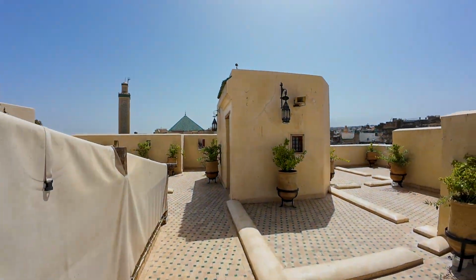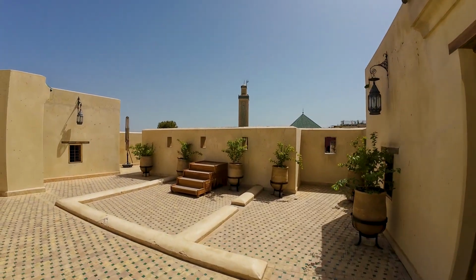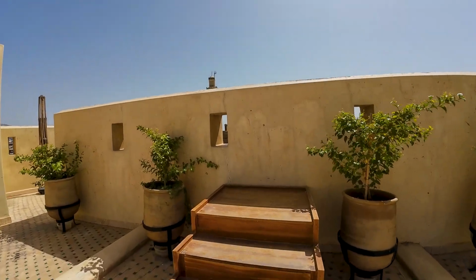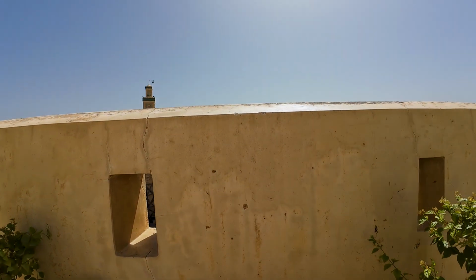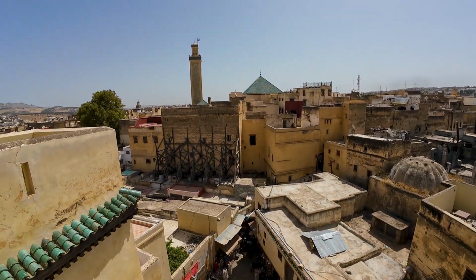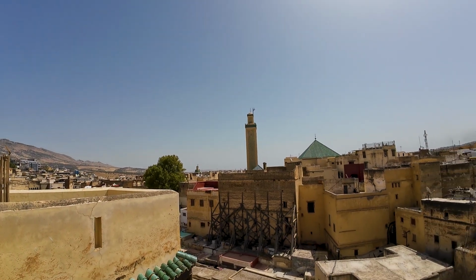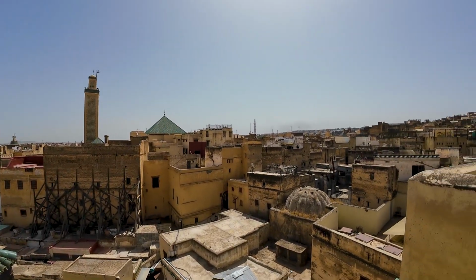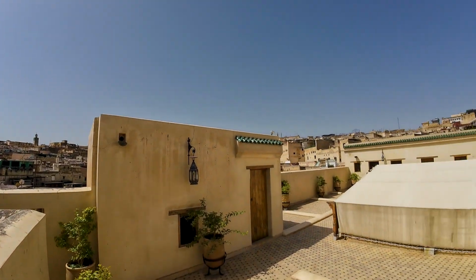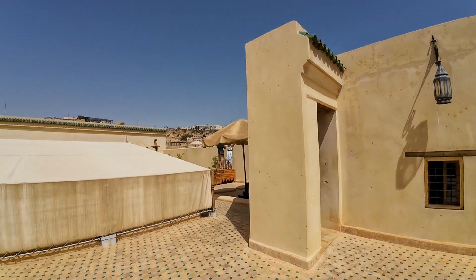So up on top of the museum, there's a roof that you're allowed to come up on. And there are a few little staircases like this with boxes up here. You can climb up on them and get a pretty awesome view of the Medina. Look how far it just sprawls out. Wow. And I think we are about to see the Tannery soon.